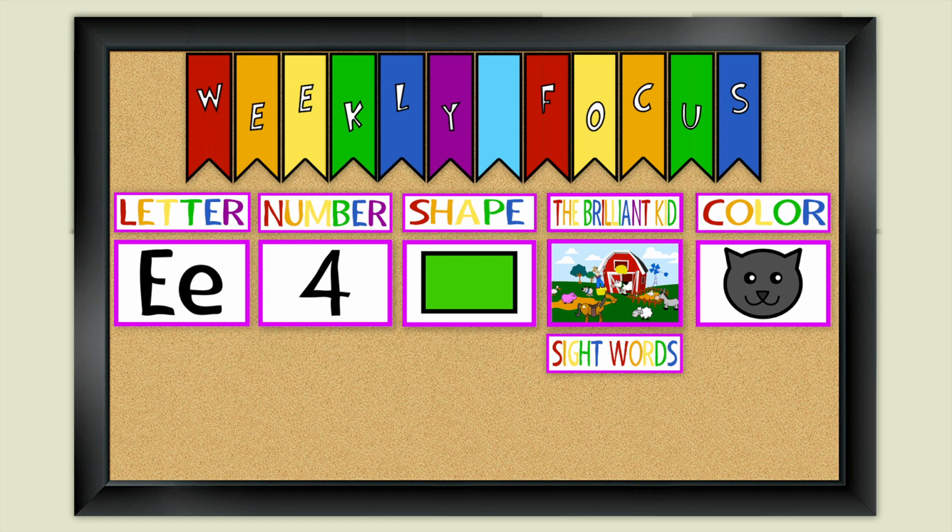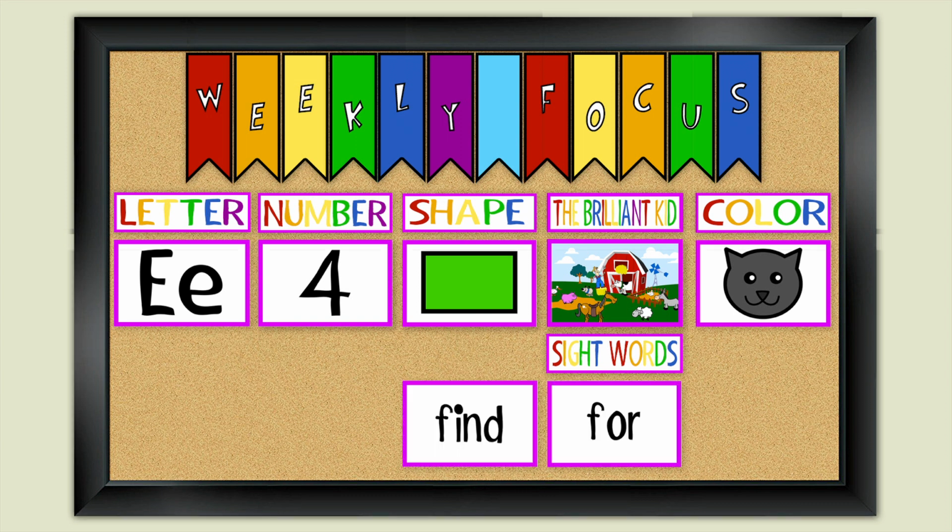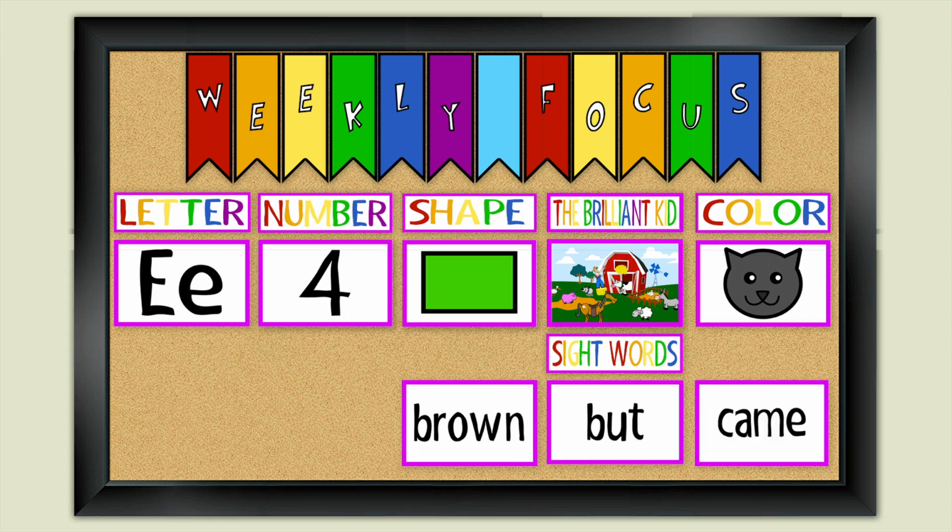Our sight words are find, for, funny, brown, but, and came. Why don't you try to make sentences, including these words?